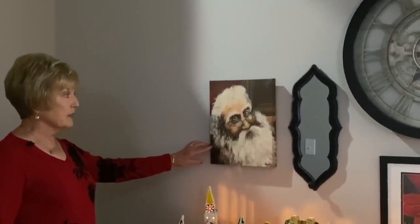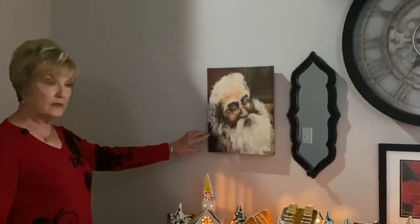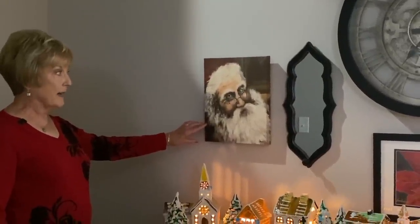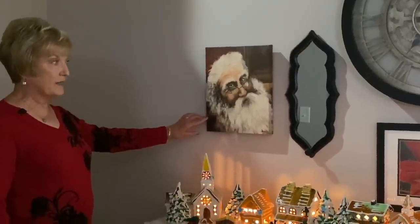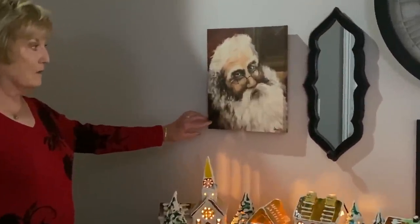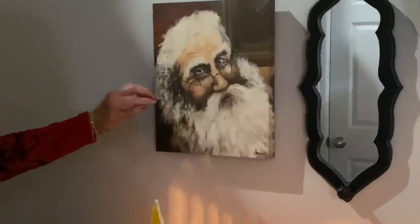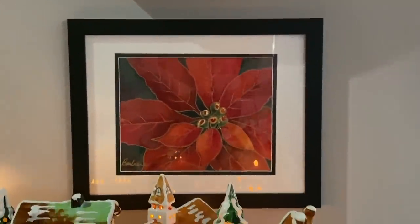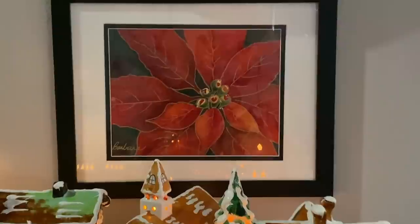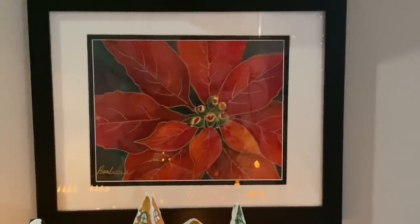This picture is actually a print on canvas of an original painting by Gina Dupree Fennell. And I've always loved it, and I feel so special to have it. And this picture is done by her mother, Barbara Dupree, also a print of an original painting of the poinsettia.